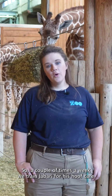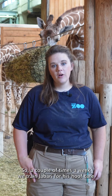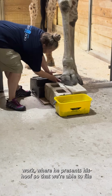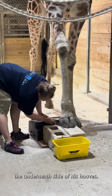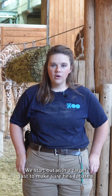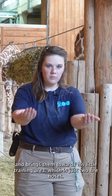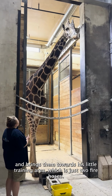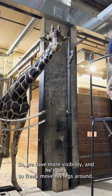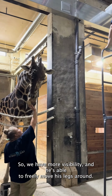So a couple times a week, we train Jabari for his hoof care work, where he presents his hoof so that we're able to file the underneath side of his hooves. We start out with a target just to make sure he's focused, and brings him towards his little training area, which is just 2 fire hoses. So we have more visibility and he's able to freely move his legs around.